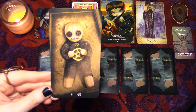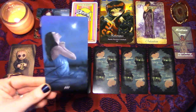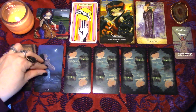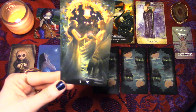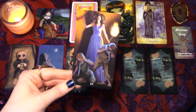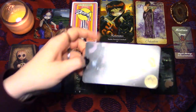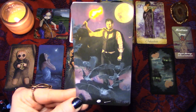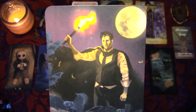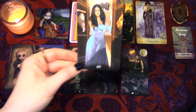So you got 4 of Pentacles, Moon, no, Star, sorry. Two of Cups, Devil, Knight of Wands. I think this looks like David Duchovny. I love the colors in this card and the bats and everything. And then the World.